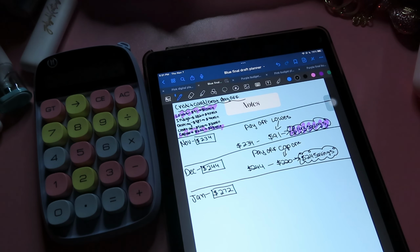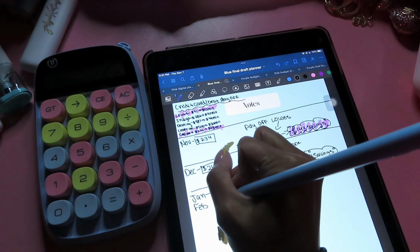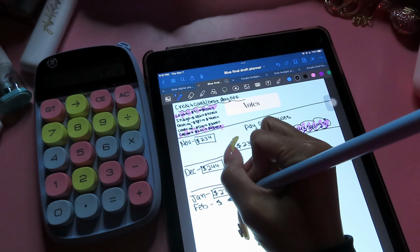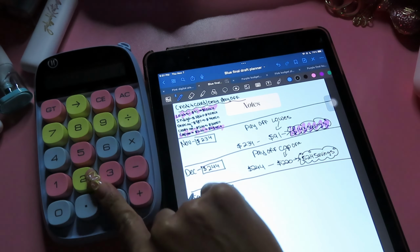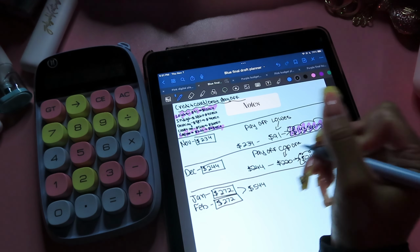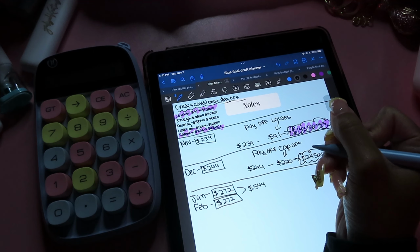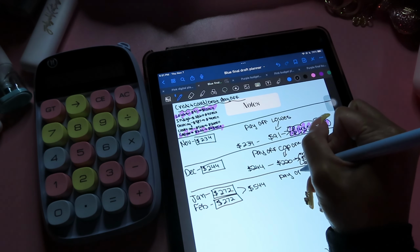So now what we're going to go ahead and do, you guys, is we're going to pay off the next one, which is going to be the Indigo. So the goal is to build a savings and pay off debt. So January and February, we're going to put our cash surplus together for the next 2 months, which is going to be 272. 272 times 2 is going to be 544. Sorry, you guys. Excuse me. I'm going to go ahead and pay off the Indigo.